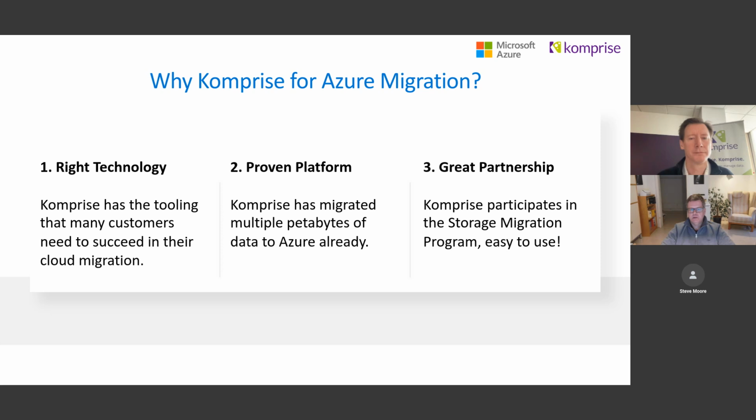Komprise has proven that their platform is working. They have already migrated multiple petabytes of data over to Azure. So it really works, and it's a great partnership. We're working with Komprise. They participate in the storage migration program, and it's really easy to use.